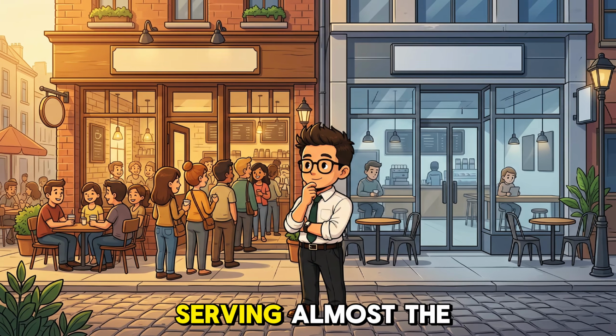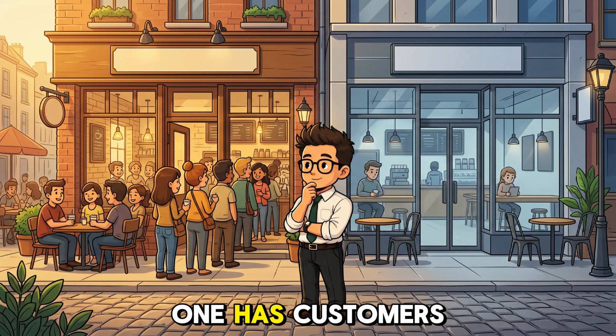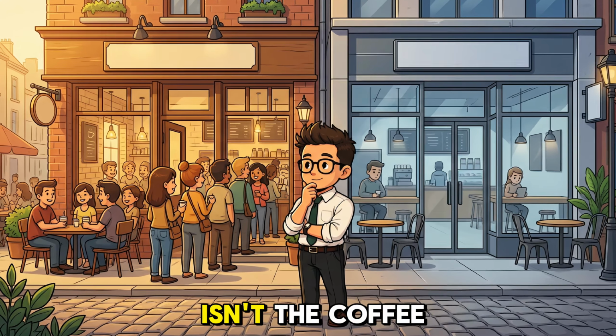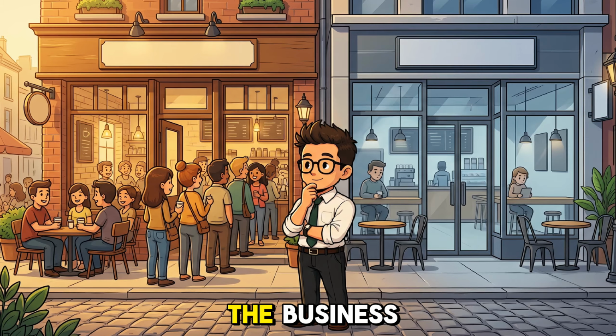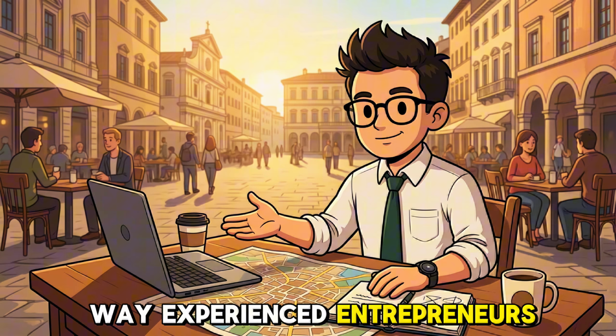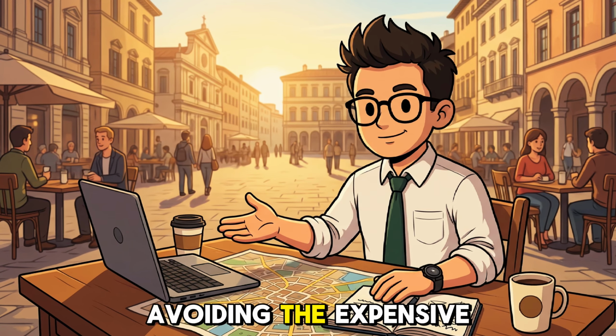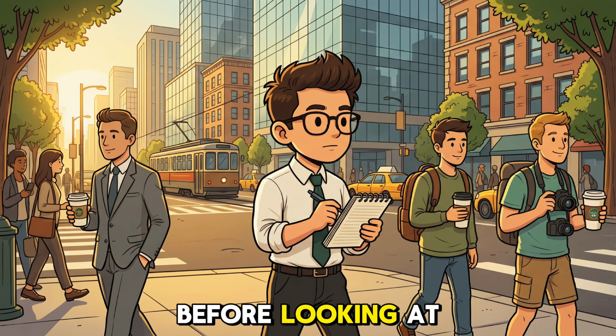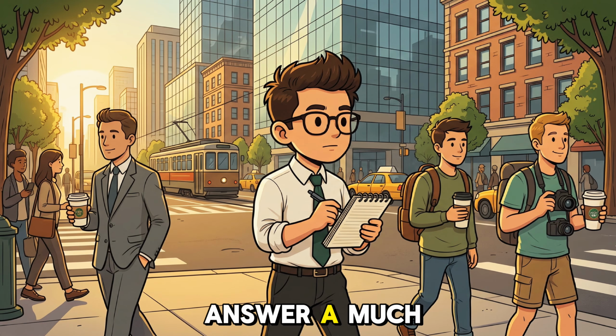Imagine two cafes serving almost the same coffee. One has customers waiting outside, the other stays empty all day. The difference usually isn't the coffee, it's everything around the business. Our goal isn't just to open another coffee shop. We're going to build one the way experienced entrepreneurs do, step by step, avoiding the expensive mistakes that destroy so many first businesses. Before looking at buildings, we need to answer a much bigger question.